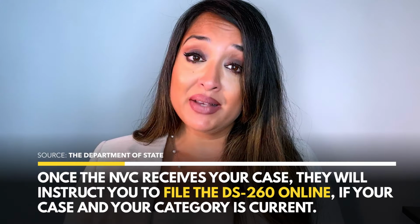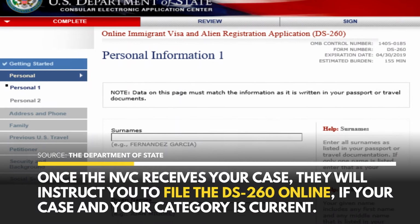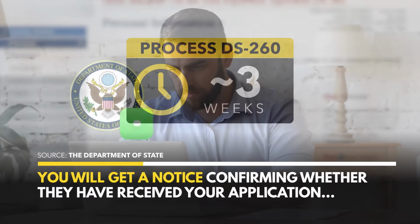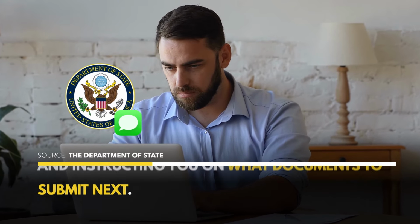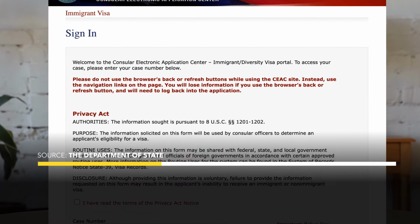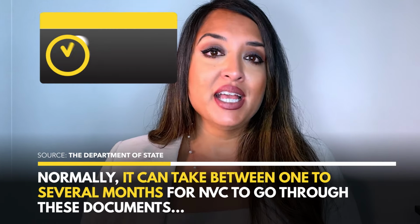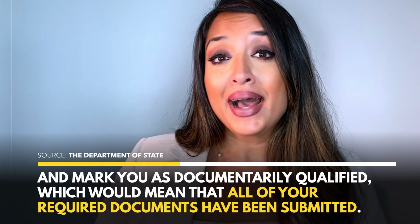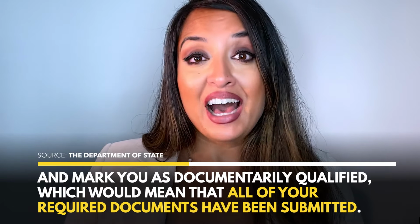Once the NVC receives your case, they will instruct you to file the DS-260 online if your case and your category is current. It can take them up to 3 weeks to process this form. You will get a notice confirming whether they have received your application and instructing you on what documents to submit next. Sometimes these documents can be uploaded electronically through the NVC website, or they may be required to be submitted by mail. Normally, it can take between 1 to several months for NVC to go through these documents and mark you as documentarily qualified, which would mean that all of your required documents have been submitted.